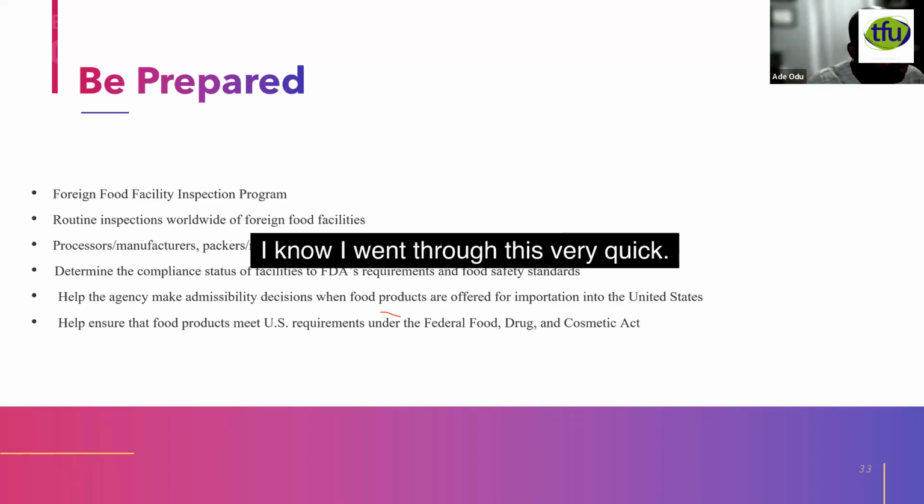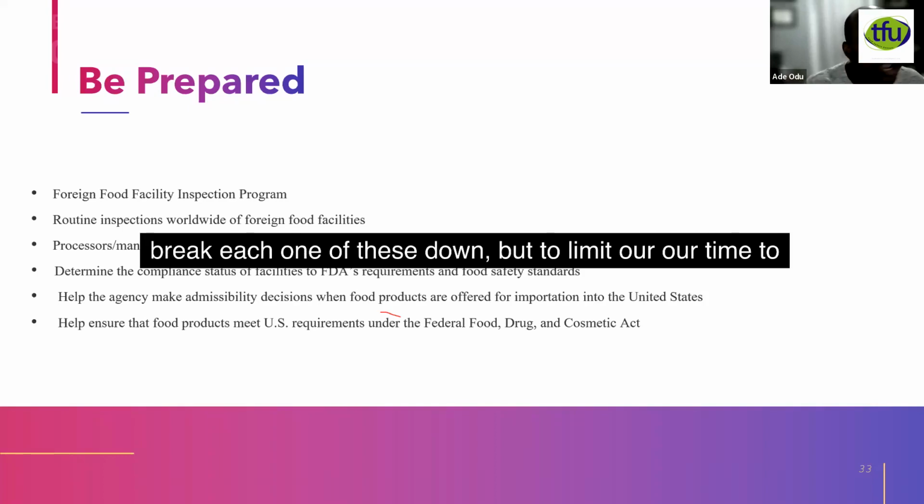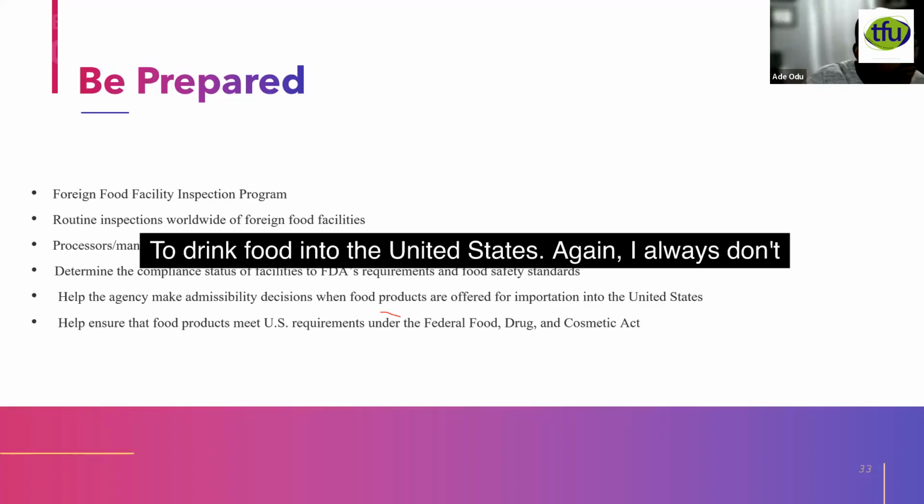I know I went through this very quickly. Hopefully, over time, we can come back and begin to break each one of these down. But to limit our time to an hour, I think these are the main buckets of what you need to do to bring food into the United States.